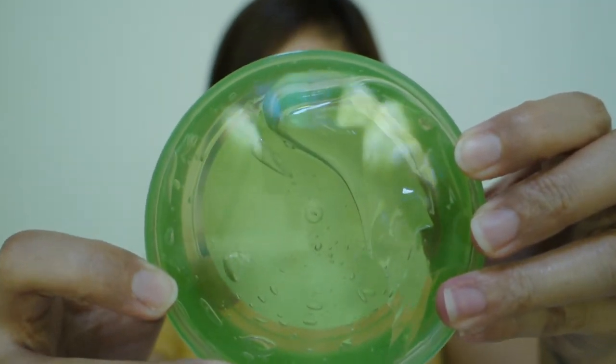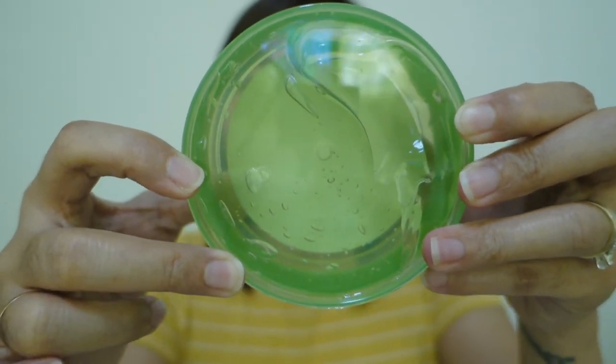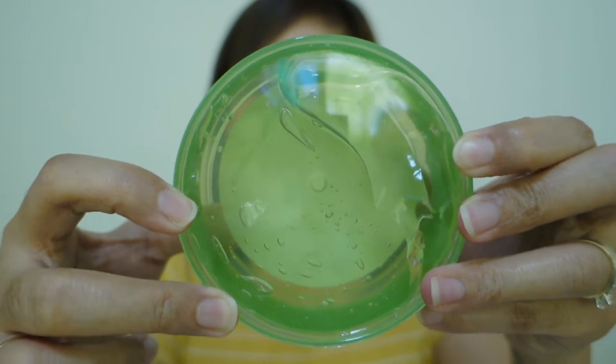So, as you can see, yung texture niya is very translucent because dapat kasi gano'n naman talaga yung makikita nyo when you're buying na aloe vera gel. So, dapat hindi siya parang cloudy or may ibang kulay, since kung all natural yung hinahanap ninyo, dapat gano'n yung magiging itsura niya. Translucent lang.